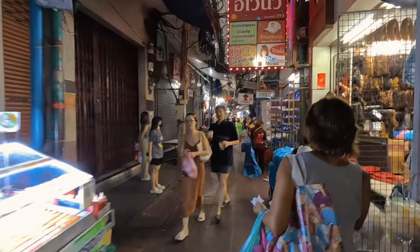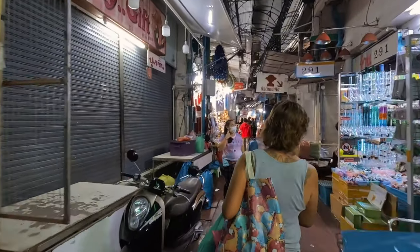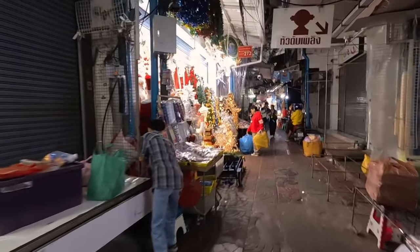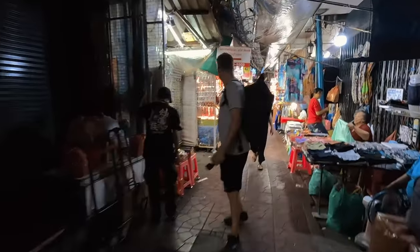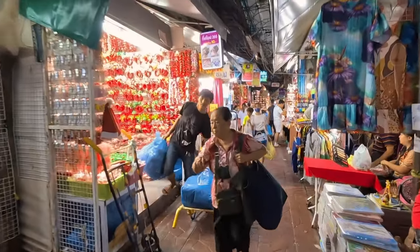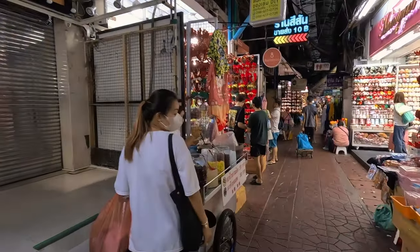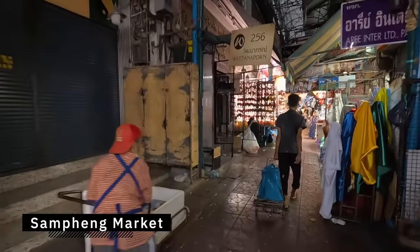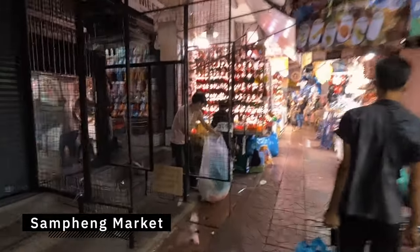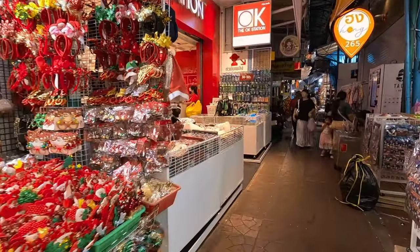This is the market that I am trying to visit, and the reason why I am going there is that I am following somebody's itinerary. Somebody on a Reddit forum suggested this walk, because I like to read the Reddit forums and TripAdvisor when it comes to visiting any city. I like to read a little bit to see what other travelers are saying.